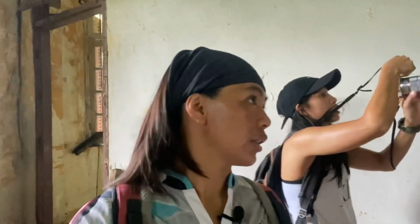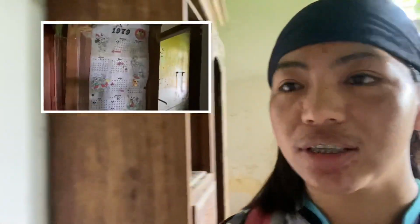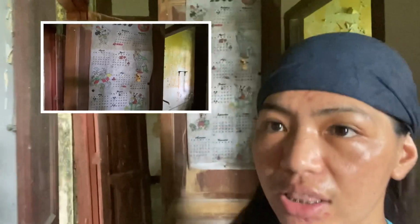So andito kami sa second floor ng mansion, which is totally abandoned, wala na siyang nakatira. So look at this, yung mga cabinet nila noon. Yeah, so totally wala na siyang nakatira. Ang last na tao na tumira dito, according to my research, is 1980. So, ayun, may last na calendar akong nakita dito, which is 1979. Ayun, no? Kung makikita nyo yung calendar.